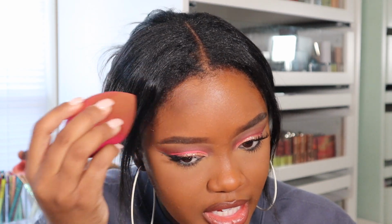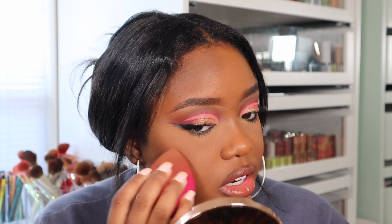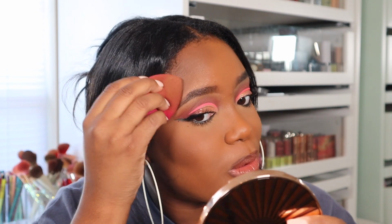So I'm just gonna go ahead and start by kind of stamping this on this side of my face. I am gonna get some more product, just because I don't feel like I have enough. Okay, yeah, this is not really a bronzer-y kind of color, but it's doing what it's supposed to do.